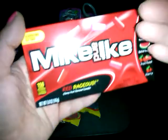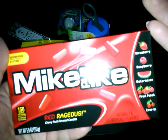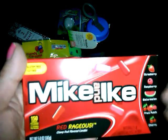So, I was looking for the Mike and Ike Cherry and Bubs, which is cherry and bubblegum. Cannot find them anywhere. But I found the Red Rageous. So it has some of my favorite flavors. So I grabbed a box of those.